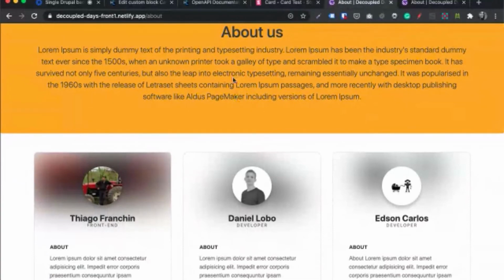And only Thiago knew how to create components in Storybook and develop a site using Gatsby and GraphQL. Despite that fact, after 1 week of learning Gatsby, GraphQL, and Storybook, the whole team was able to create components and replicate them in the front end. So our first point here is about the fast learning curve.